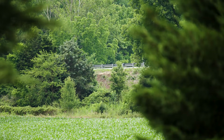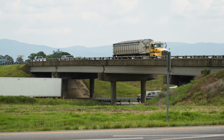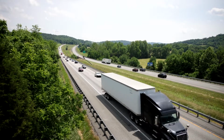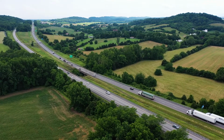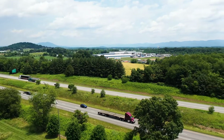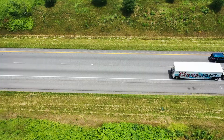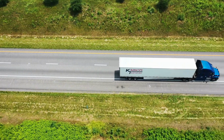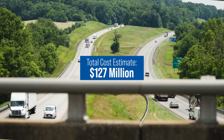Currently, we're in the design phase of the project and we expect to have design approval by the end of calendar year 2022. The next phase will go into right-of-way acquisition and utility relocation, if any. However, most of this project is within VDOT right-of-way, and the widening will occur in the medians in every location possible. So advertisement would be in late 2024 and construction would actually start in 2025. The overall cost of the project, including preliminary engineering, design, right-of-way acquisition, and construction, is just over $127 million.